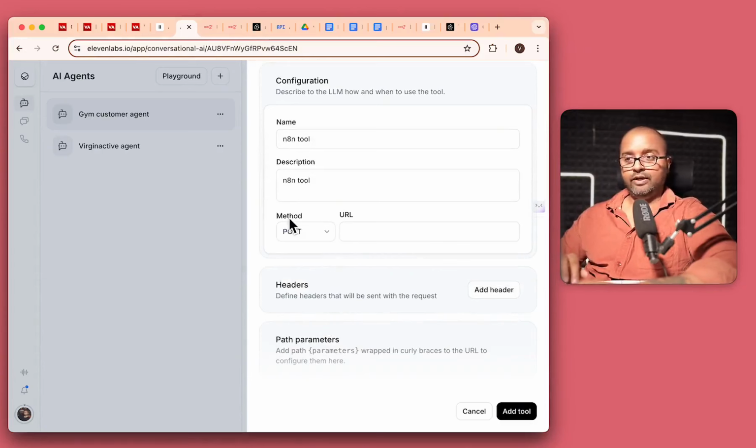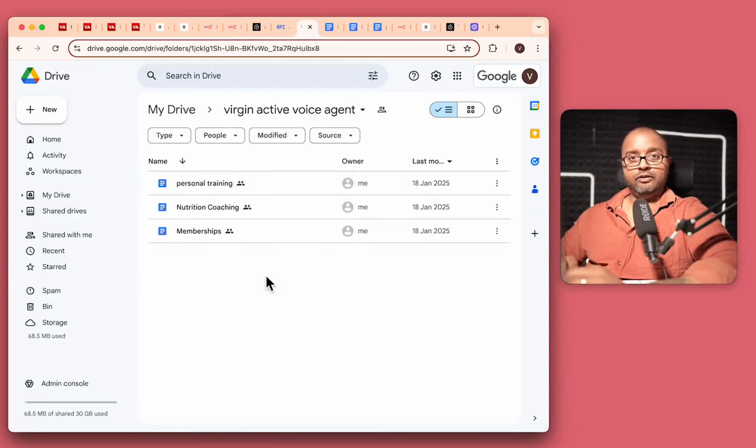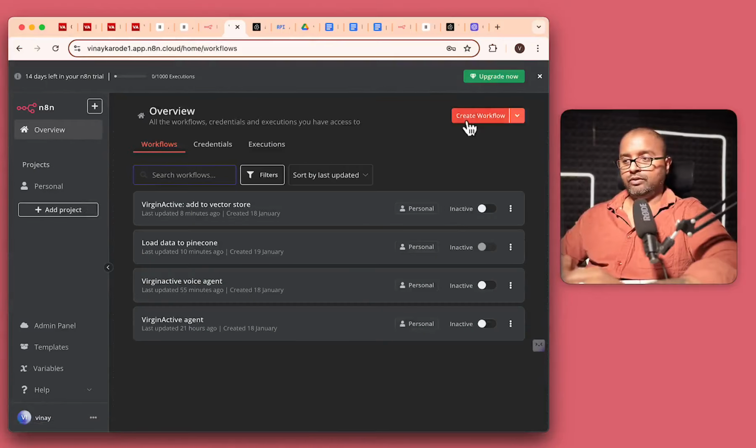For the URL, we are going to jump back into n8n and create a new workflow, because this workflow was loading documents into Pinecone. And instead of clicking over here, you can even have automatic triggers. So whenever you add a new file into this drive folder, it automatically loads that into Pinecone as well. This is for production. So let me come over here, overview, create a new workflow.